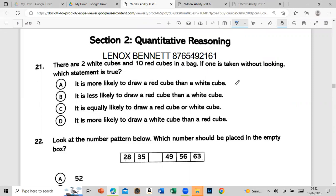Alright, there are 2 white cubes and 10 red cubes in a bag. If one is taken out without looking, which statement is true? It is more likely to draw a red cube than a white cube. That is true.